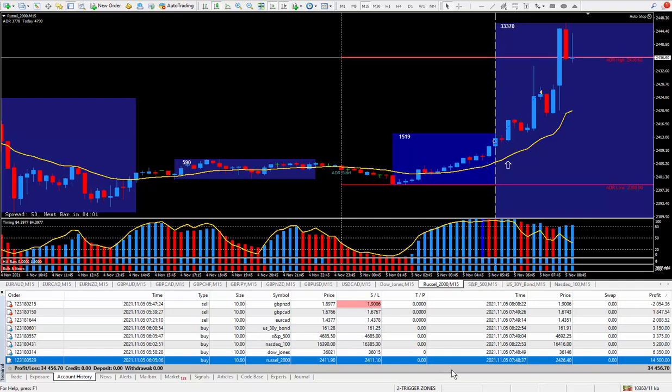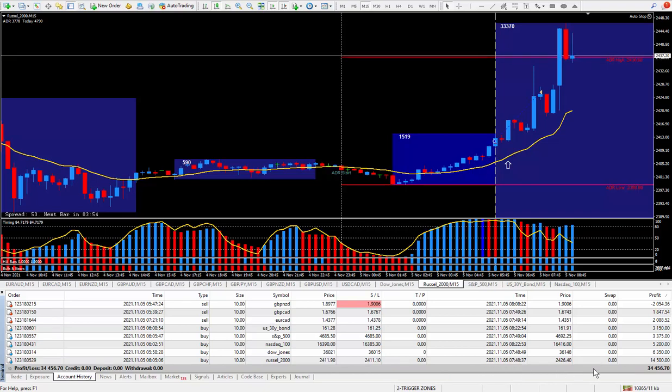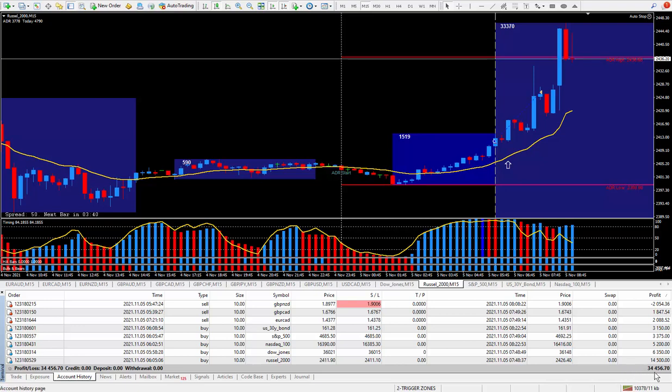Well, another great day of trading, and I just added up all the pips and ticks total, and as I said, I was correct when I said it's way over 300. It's actually way over 400. Today's pips came to 445 pips, and that paid out $34,456.